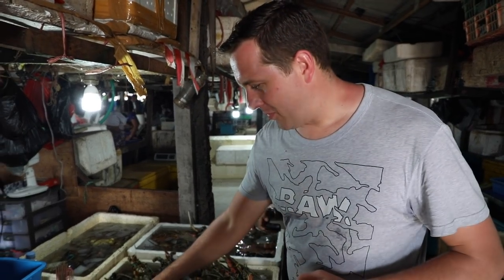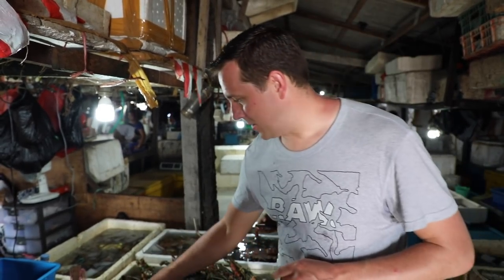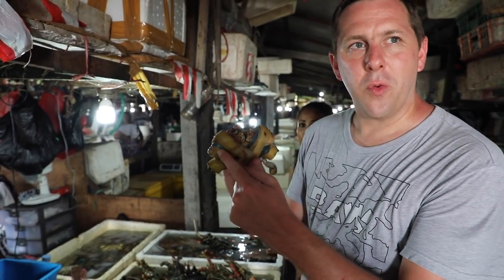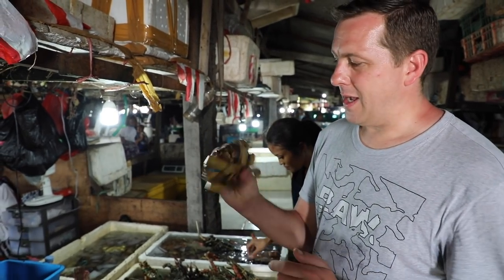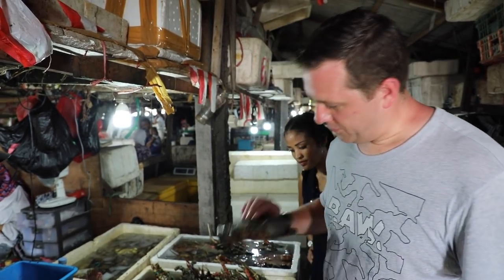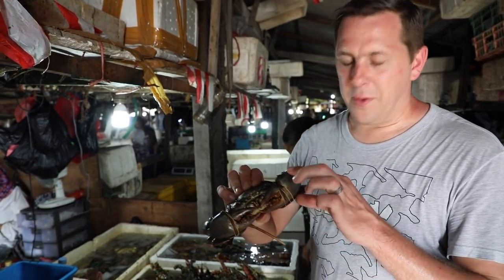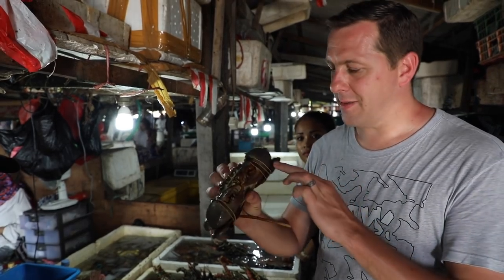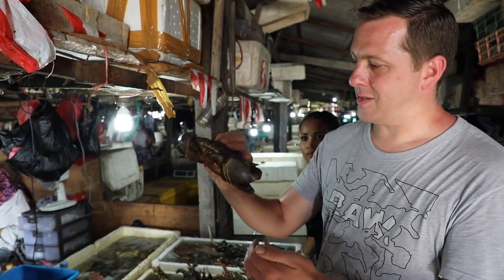Then we have also the crab from Surabaya. It's a bad thing. The claws are much smaller, the shell is much thinner, it's not really what we need. But the Papua crab, like you can see, is strong, but also the meat is more firm, so it's a little bit more sweet. So it's a perfect quality and still alive.